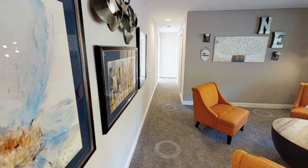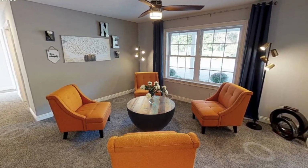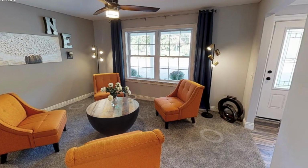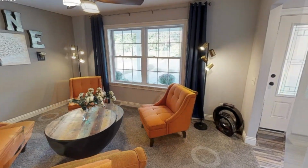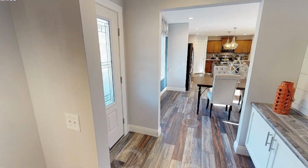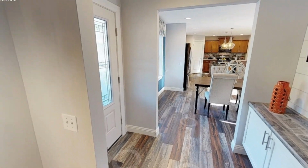So next up, we have the den or the family room. You could change this into a movie theater room, a game room, whatever you want. So I think it's really nice that they have 2 spaces where you can do your own thing and hang out with more guests, family members. And this little area also leads back to the foyer as well. So from the entrance of the door, you can either go to the dining room or straight to the family room.